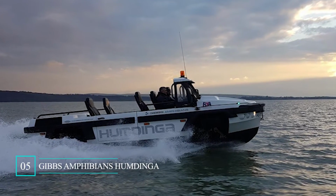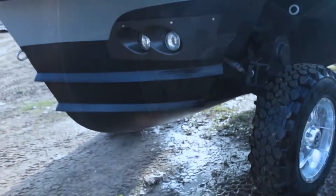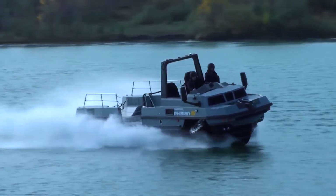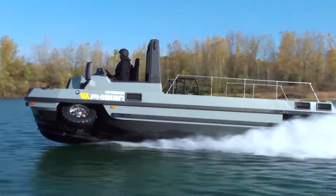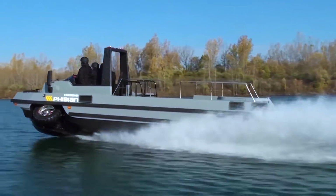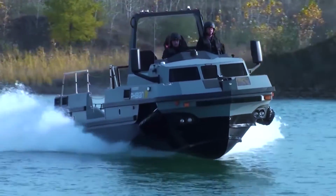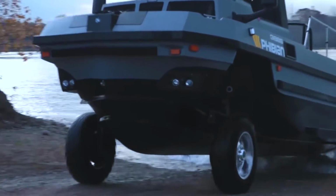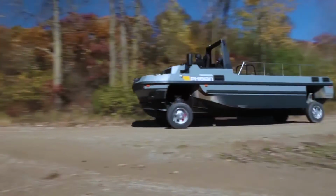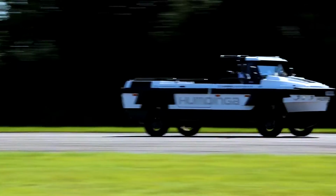Number 5. Gibbs Amphibians Humdinga. The Gibbs Humdinga is a high-speed amphibious vehicle concept designed by Gibbs Technologies. It was publicly announced in February 2012 and was created specifically to access remote and hostile terrain. It uses the same high-speed amphibian technology as the Gibbs Aquada. The Humdinga is capable of highway speeds on land and speeds in excess of 30 miles per hour on water. The 4WD Humdinga transitions between land and water in seconds.